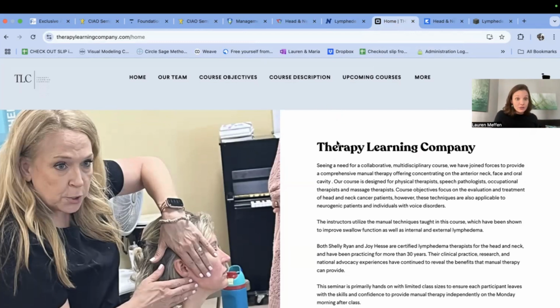I've heard wonderful things about this course, and I think it is fantastic that we have one course to specifically help guide us in how we help internal edema. And that's a side effect of our patients following radiation therapy that can last for years.